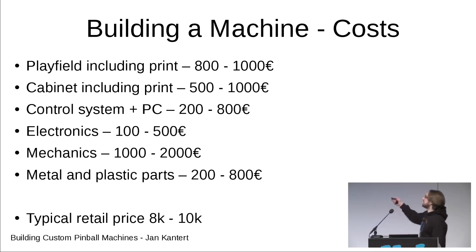And then you can see that this quickly adds up, and building a machine is not actually very cost efficient. If you factor in your time, then not at all. Never.